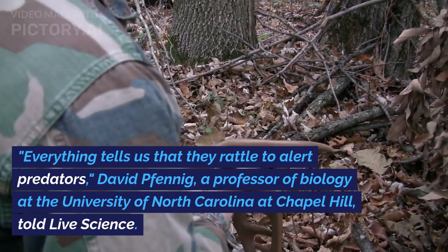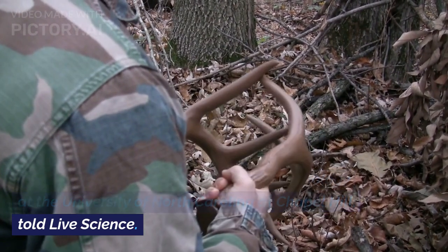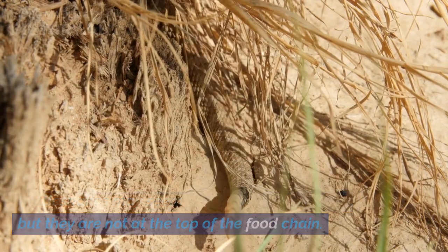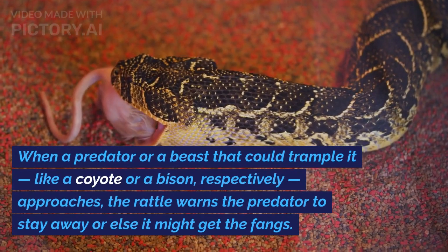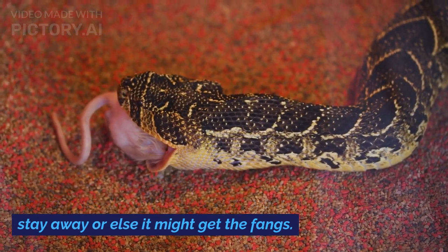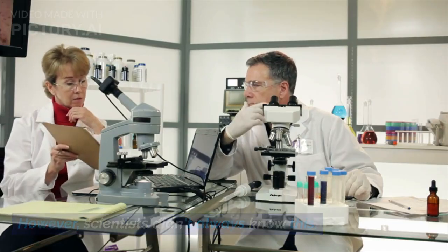David Fenig, a professor of biology at the University of North Carolina at Chapel Hill, told Live Science. Rattlesnakes may seem like fearsome creatures, but they are not at the top of the food chain. When a predator or a beast that could trample it, like a coyote or a bison, respectively, approaches, the rattle warns the predator to stay away or else it might get the fangs. However, scientists didn't always know this.